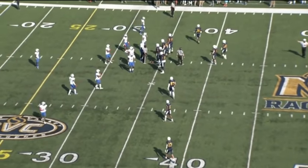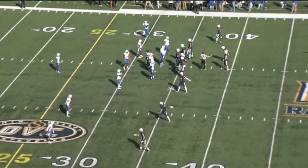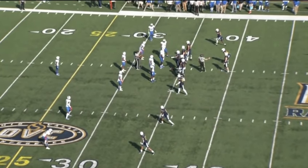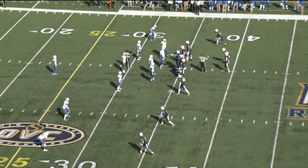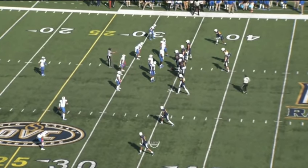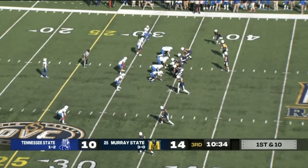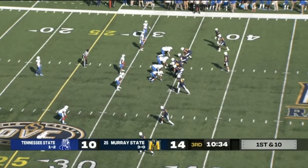Back. We find ourselves at Roy Stewart Stadium with 10:34 left in the third quarter. A strange event, a turnover on downs after a botched punt snap that we may not get a chance to see, but the Racers find themselves in business as they have a first and 10 on the TSU 34. Technically, that's a minus nine yards rushing on the punter.